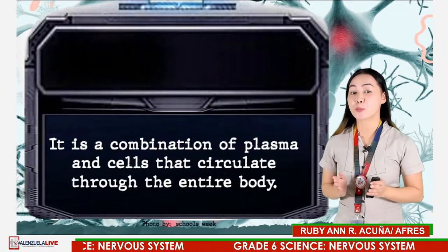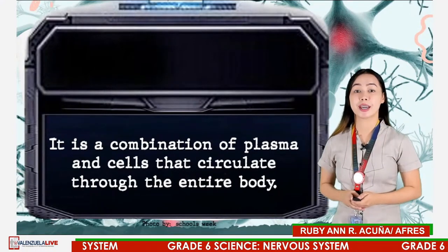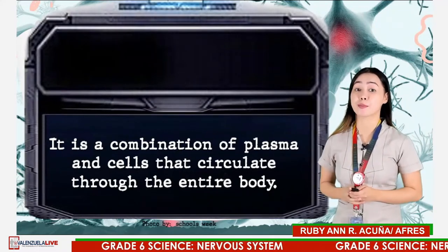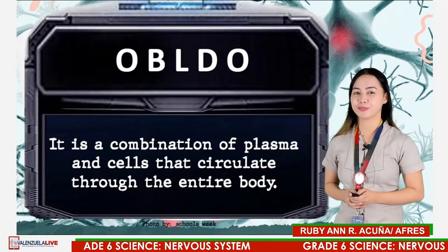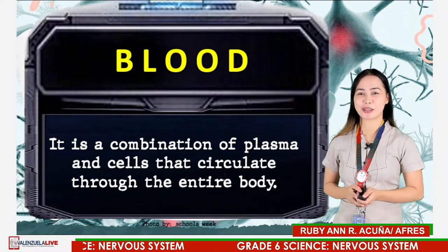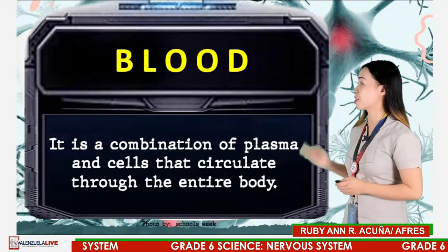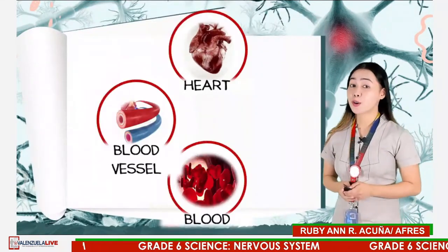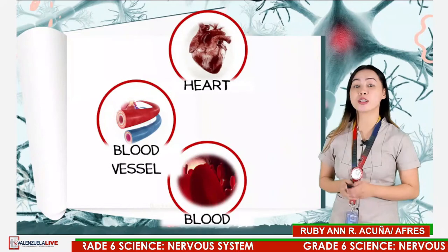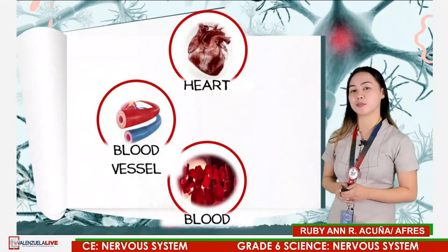It is a combination of plasma and cells that circulate through the entire body. We have here the blood. Good job! And these organs are part of our circulatory system, which serve as the transport system of the human body and is responsible for the distribution of blood and other essential substances throughout the body.